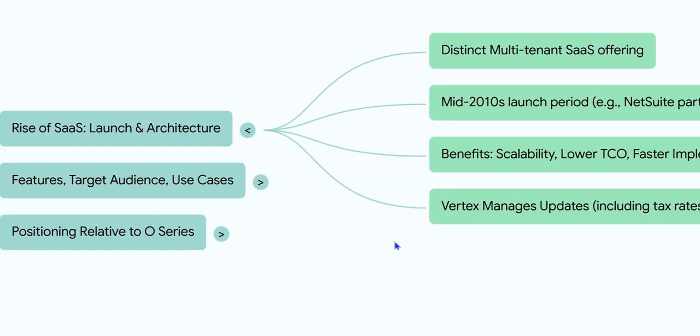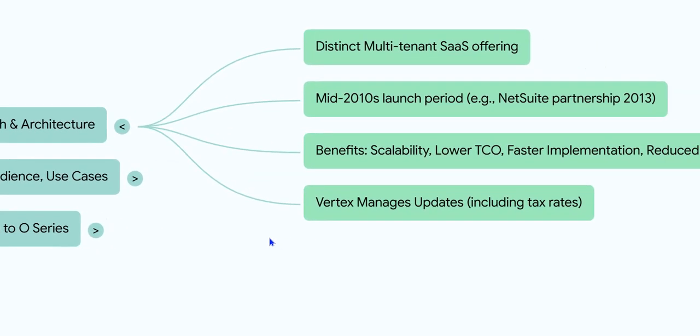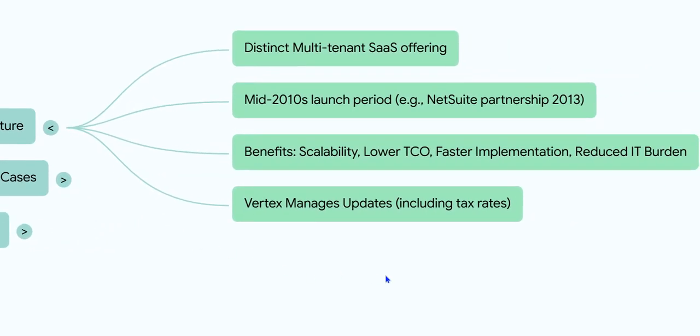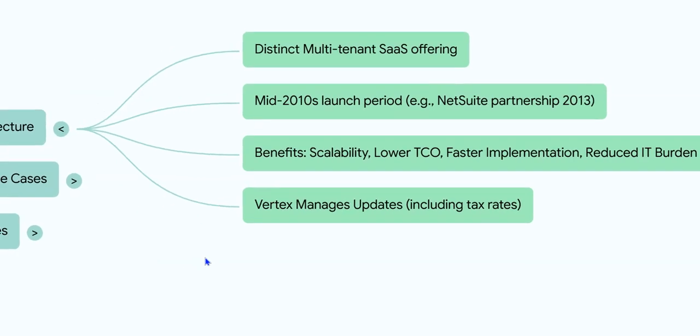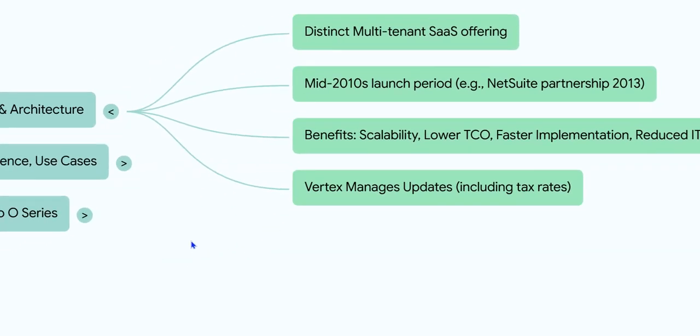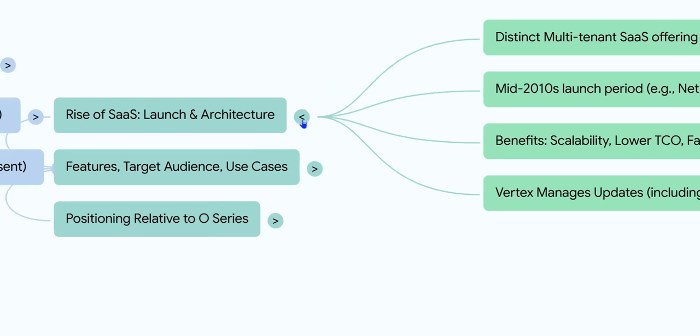Yeah. When did Vertex Cloud really emerge? Seems like the mid-2010s. Their NetSuite partnership started back in 2013. They were building for Oracle Cloud ERP, S/4HANA Cloud around then. Vertex Cloud VAT compliance launched formally in August 2021, a clear strategic response to SaaS dominating enterprise software.